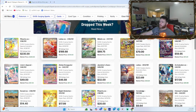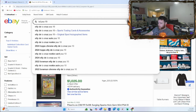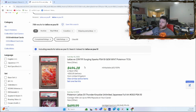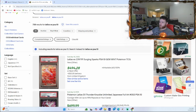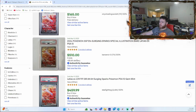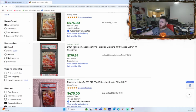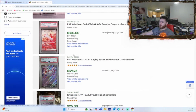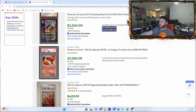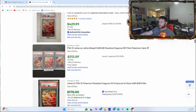But that is our take on Surging Sparks and where that is going in the near future, right? The other card that we can look at real quick is the Latias EX. So again, you have a $200 card. You have a PSA 10 that just sold at $494. You have the Japanese version for $165. You have 510, $459, 480, $405. So you do have that market fluctuation, but this one's a little bit more controlled. It seems to be within the $100 range versus the $200 range, which is just better. But you have 429, which is really dope.